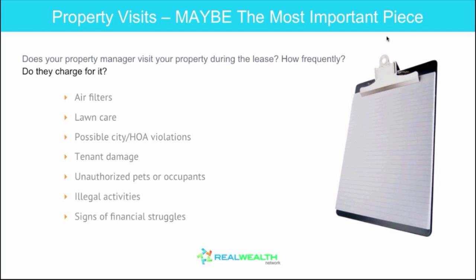When we do our walkthroughs, the things that we check for and things that I would recommend you talk to your manager about checking for are: are the air filters being changed? If not, it can compromise your AC system. So when we go, if it's not done, we do it and bill it back to the tenant.